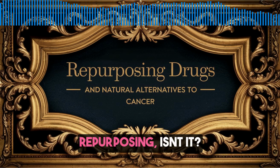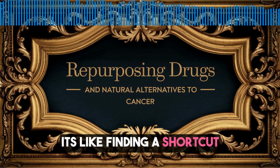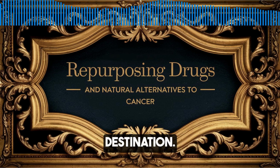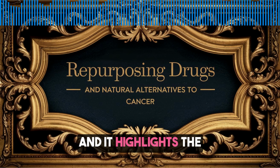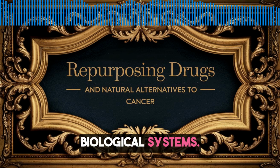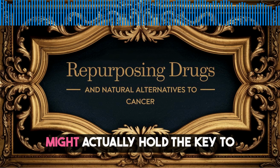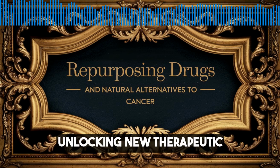That's the beauty of drug repurposing, isn't it? It's like finding a shortcut through a jungle because someone else already blazed a trail, even if it was for a different destination. Exactly. And it highlights the interconnectedness of biological systems. What might seem like an unlikely candidate for cancer treatment might actually hold the key to unlocking new therapeutic avenues.